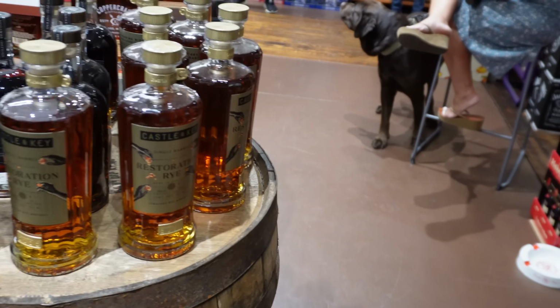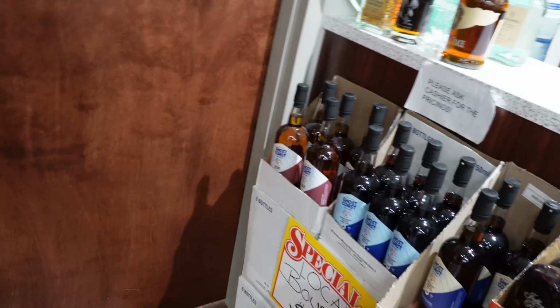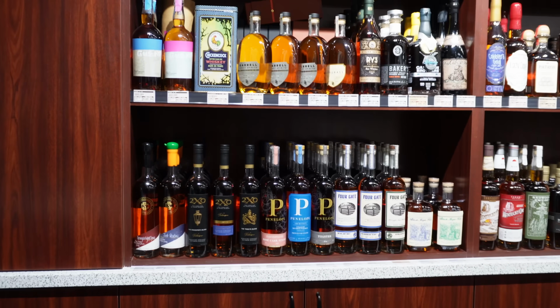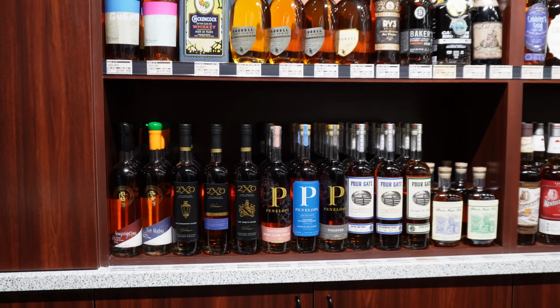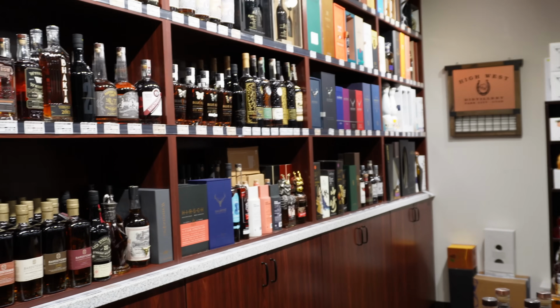Tremendous bottle. So also have some picks of tequila, and actually there's one special pick of tequila coming very, very soon that I tried, and I am not a tequila fan, but it's one of the best tequilas that I've ever tried. So this is the special wall.